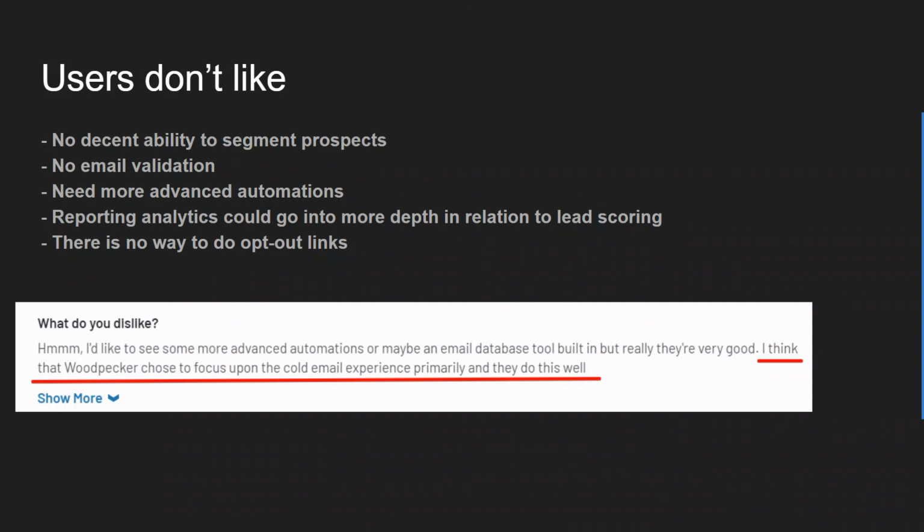Here, what they didn't like is that there was very poor segmentation. That is true. It was difficult to filter based on more particular things and to form people into groups. That wasn't good. There was no email validation. There weren't too many automations. And reporting, yeah, it's bland. I did like that it switches nicely, but it's not very visual, and it's not really in depth. And this is very surprising, given that it's a European company, that there was no way to do opt-out links. This is weird, but that's true.